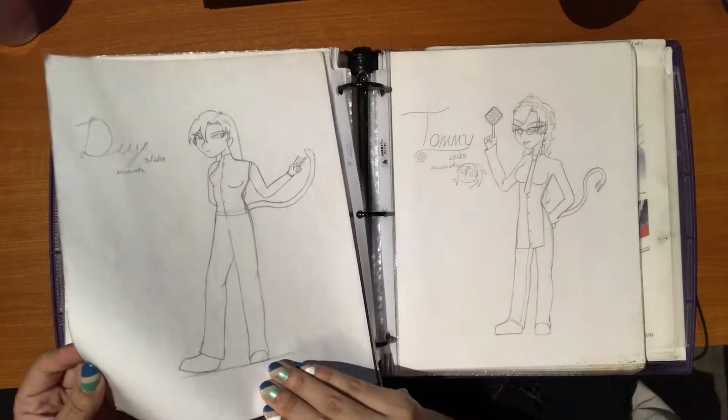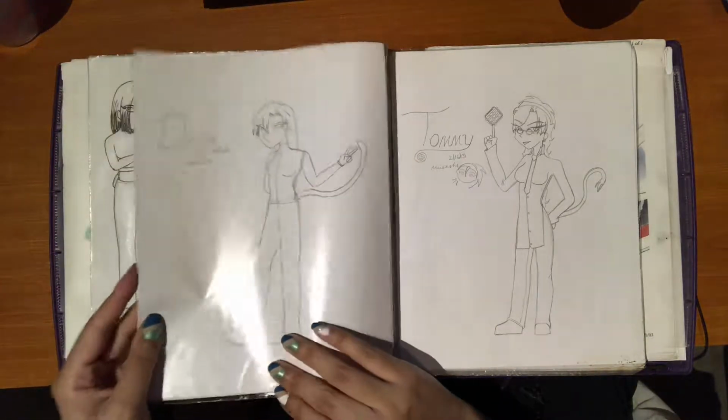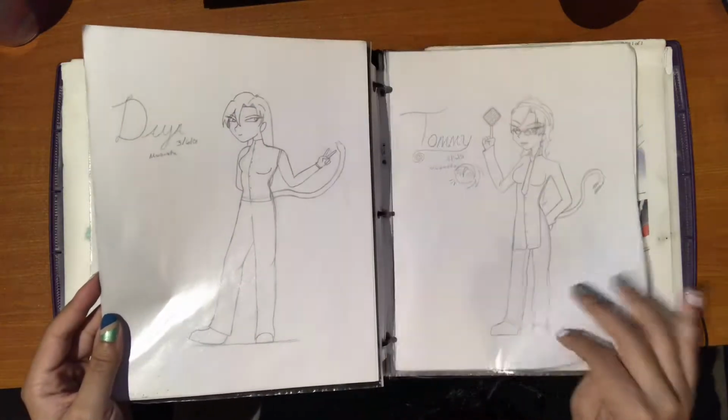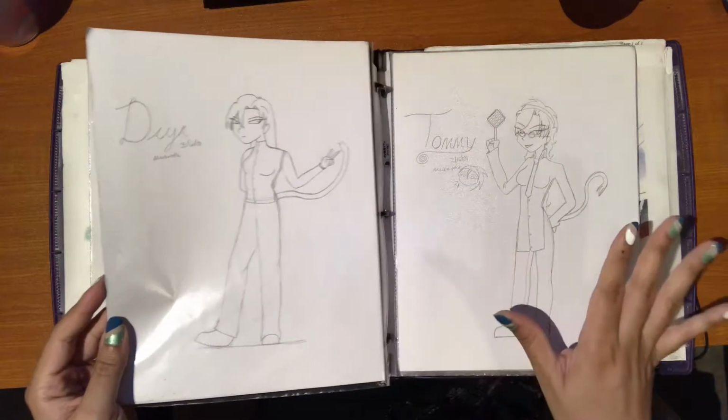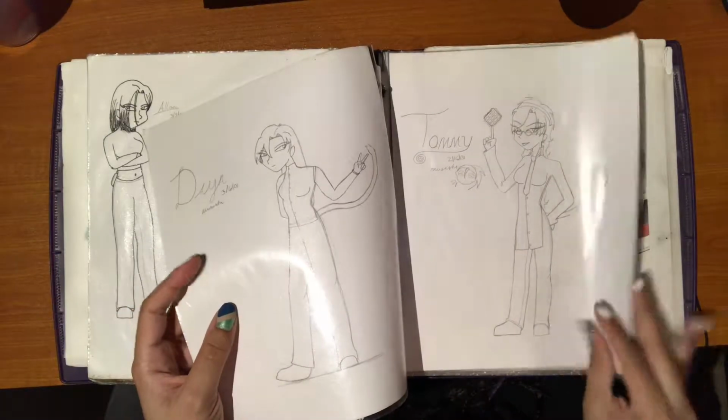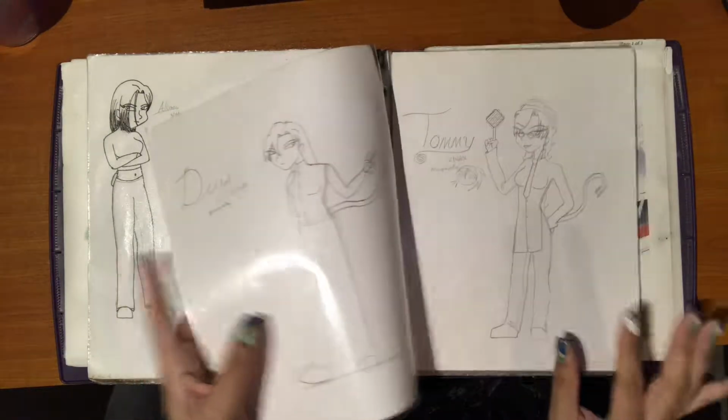More OCs. They all have tails, so I assume that they're Saiyans. And they're Dragon Ball Z OCs. And that's basically all I know about them, because I can't remember anything about them. And they were all drawn on the same day, looks like.